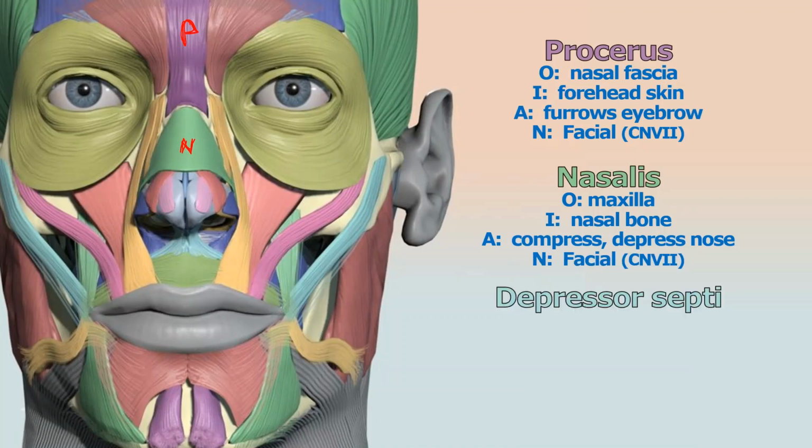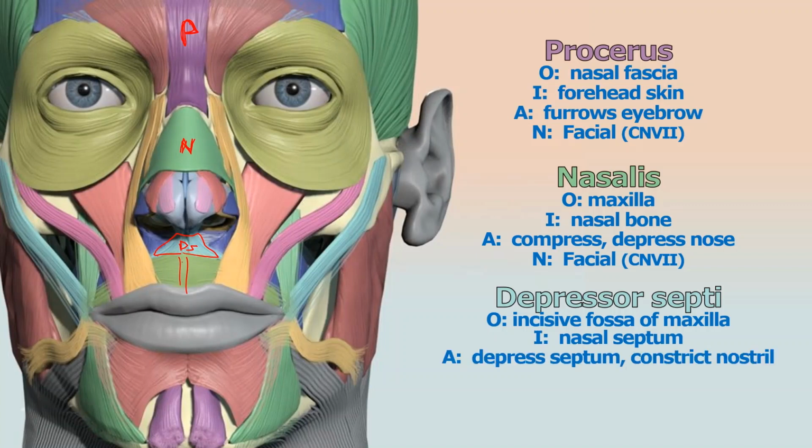And then down here, this little blue guy, where I'm putting DS, this little blue guy right here. I'll go ahead and outline him. This is depressor septi, right? Remember that little space right here above your lips is called the septum, and there's a nasal septum above it. So what it's really referring to is pulling down the nasal septum, and it will insert in that part of the maxilla called the incisive fossa that we saw many, many lectures ago. And it's going to help pull the septum down. It'll help constrict the nostrils.